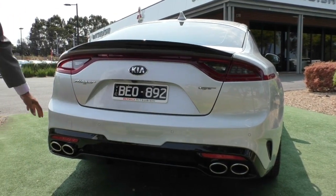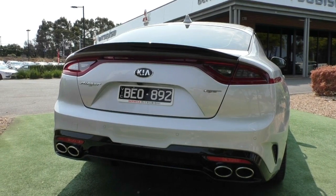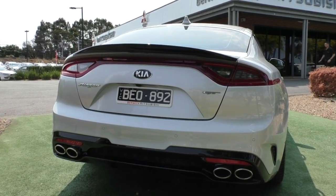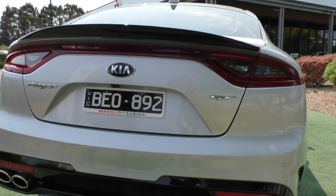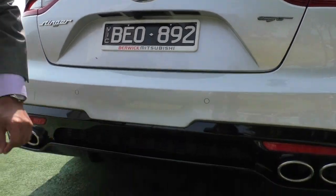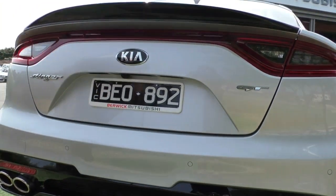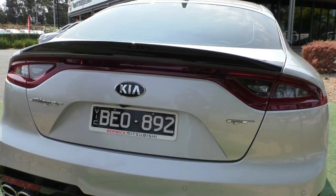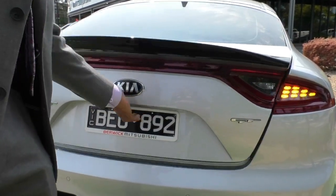Being the GT, you get this quad tip exhaust as well. Beautiful sound. I have tested it myself and I can say it is a beautiful sound with the DSG and the blow-off valves that are in this car as well. And you get this real nice classy black diffuser just under there as well. Another thing I will note, you get the reverse camera just under there and the rear parking sensors. Like I said, it does have 360 camera as well.